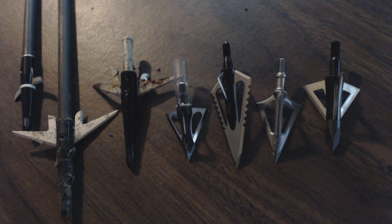But I shot a small buck, like a spike. It was the last day of the season. I had been holding out for a decent buck, but I didn't get a chance at one. So I said, all right, I'm going to shoot any deer that I see, unless it's a buck fawn. And so I had a spike come in, and I was shooting two-blade Rages, and everyone at my work was saying, oh, they're so good. I'm like, oh, okay, I'll give them a try.